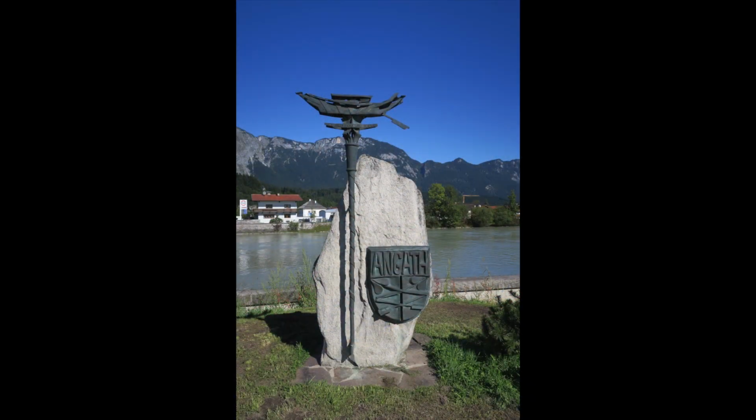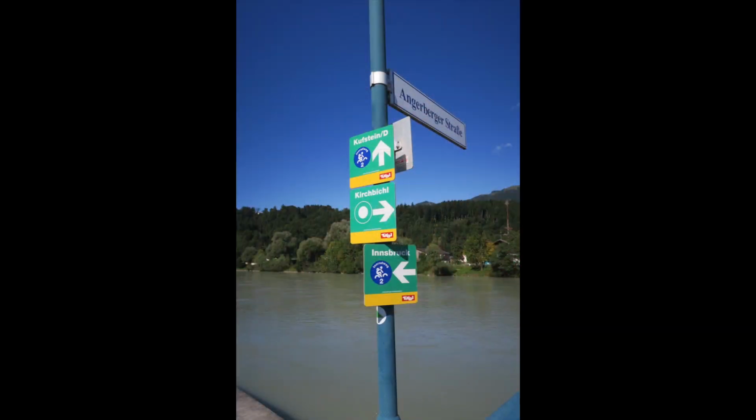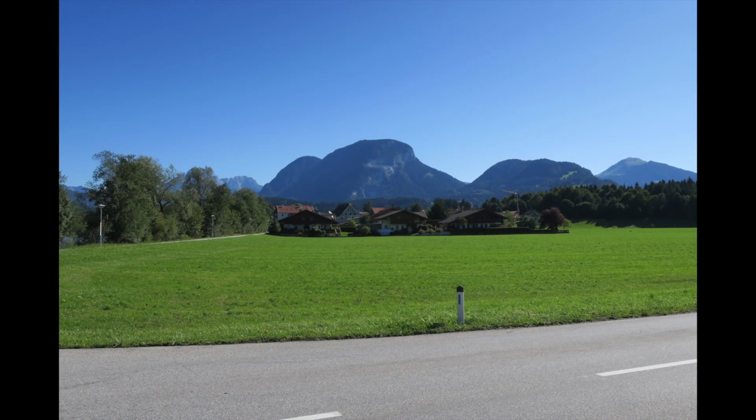About 45 minutes out of Kufstein, and we're carrying on. We're back on a little Radweg, and Sylvie's just patiently waiting for me to take some pictures here. So this was Angat, and we're carrying on. It's been mostly blacktop, but a little bit of hard packed gravel, but otherwise it's pretty good so far.